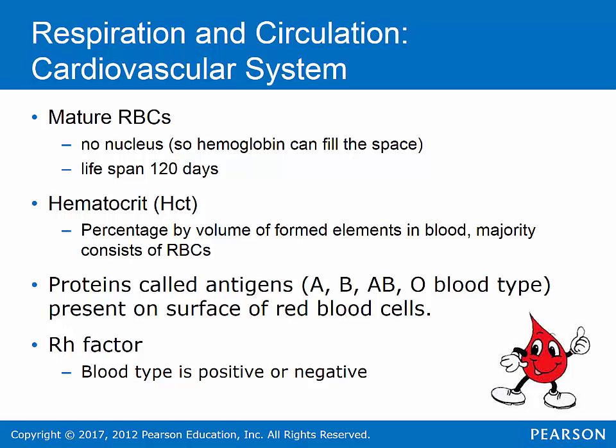Now, your different proteins that are present on the surface of your red blood cells, you'll recognize those as blood types. Okay, these are antigens, little markers essentially on the blood. So you've got A, B, and O.